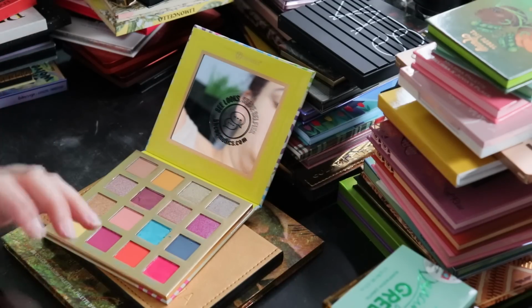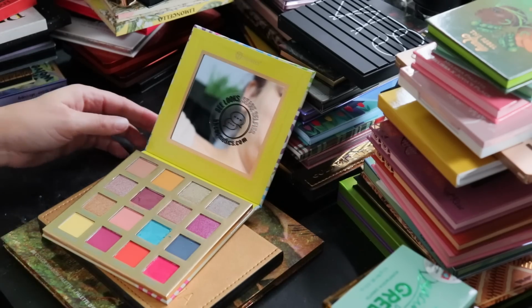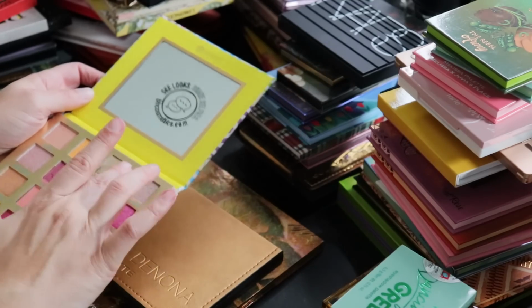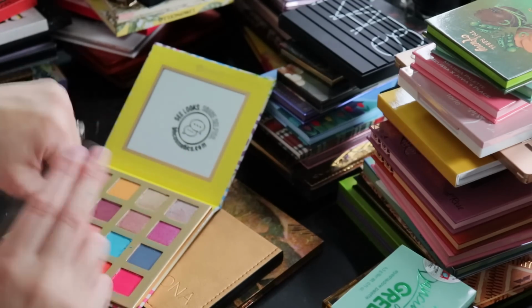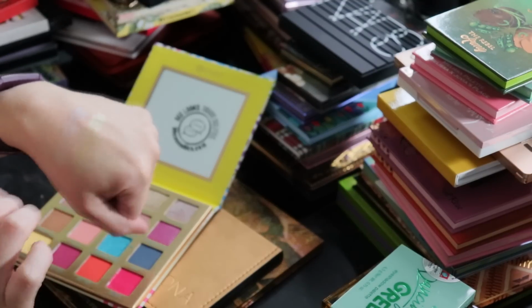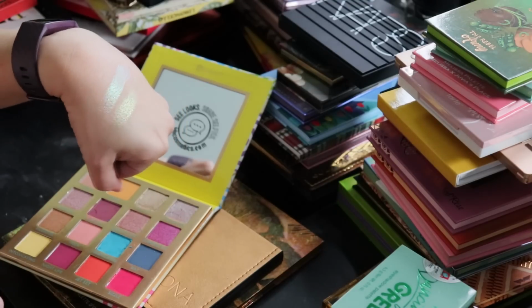Because it just doesn't really do anything for me. So going forward, I'm going to make a concerted effort not to buy things just for the sake of completion, because it doesn't really matter. I can still rank the BH palettes that I have. I mean, those are pretty. Not pretty enough to save the palette for me, but they are pretty.